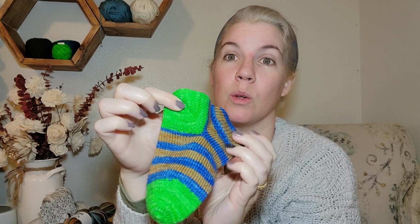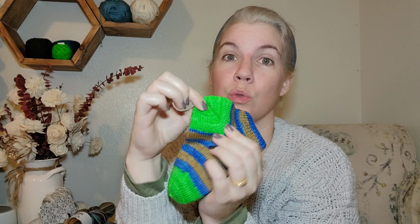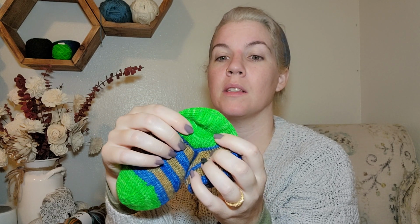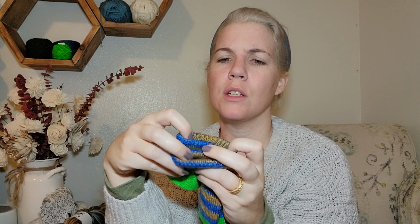And then I followed the Afterthought heel tutorial from Kay, the Crazy Sock Lady. And the way that she has you do this corner is just a great idea. Great idea, you know? So this is my K squared heel, and I love it. And I cast on 60 stitches.